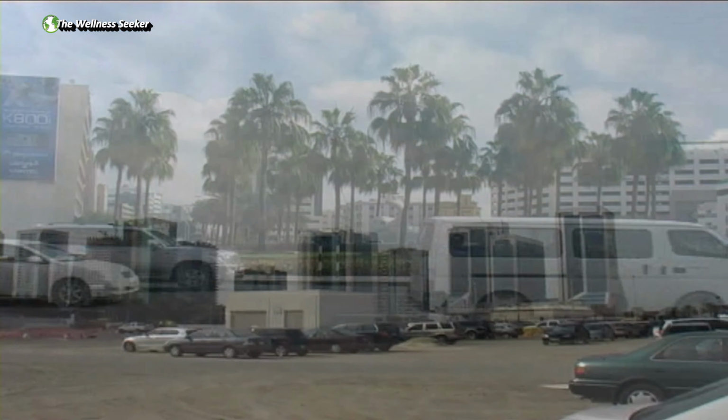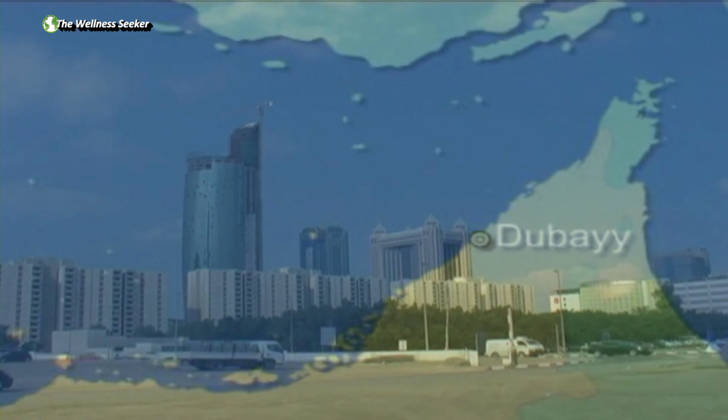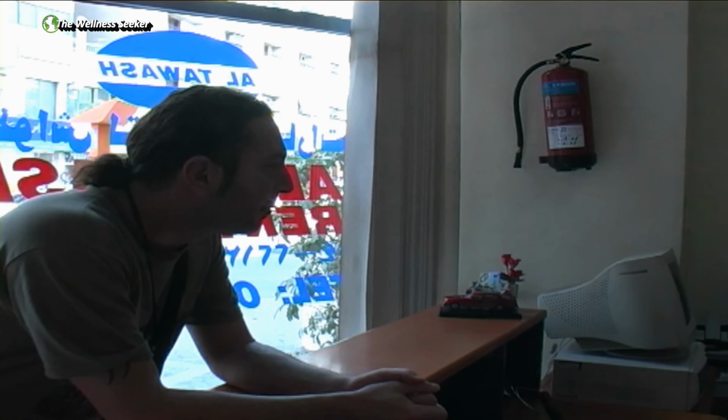Dubai is the second largest of the seven emirates and is located on the Arabian Gulf's southern shore. Although Dubai is difficult to explore on foot, you can easily hire a driver at one of the many tourist information centers.